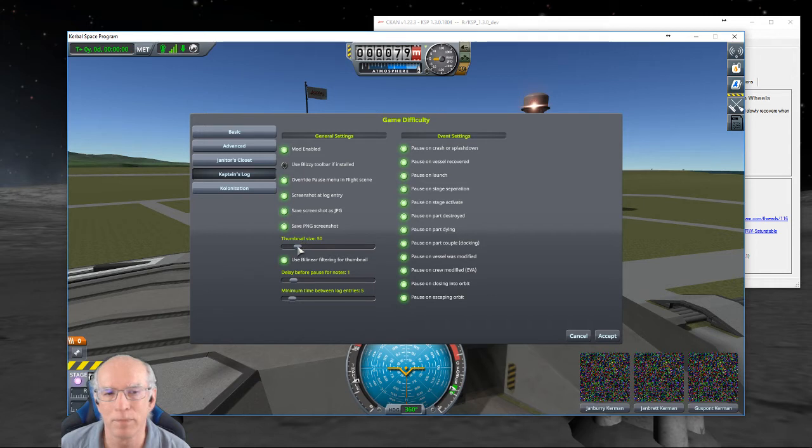It'll also make a thumbnail, and you can specify the thumbnail size from 24 by 24 up to 200, which is the largest dimension. All right, so I'm going to leave it at 200 now so you can see what it is. The filtering, you have bilinear or point filtering. Bilinear seems to work well, but I'm giving you the ability to change it. Over here, delay before pause for notes. So what happens when this event happens, it's going to wait this long before giving you the notes, doing the pause. And the minimum time between log entries, so you don't get your log spammed.